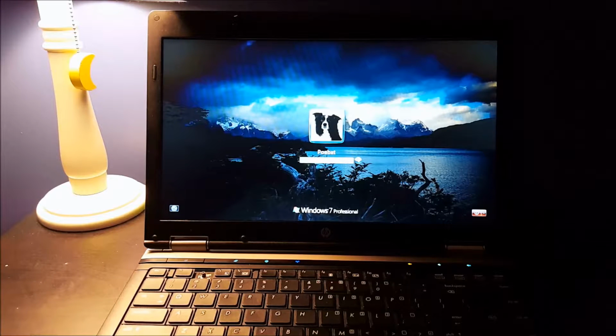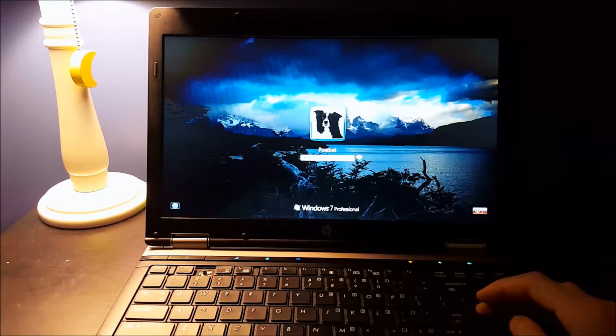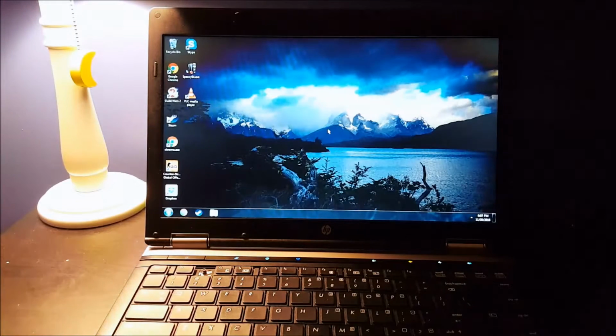So now I'm just going to test how long it takes to get from the lock screen to actually logging in. So I'm going to type in a passcode. Alright, 3, 2, 1, and bam, you're in.